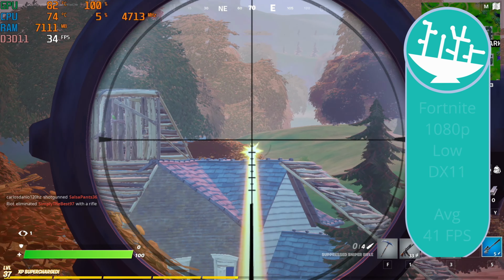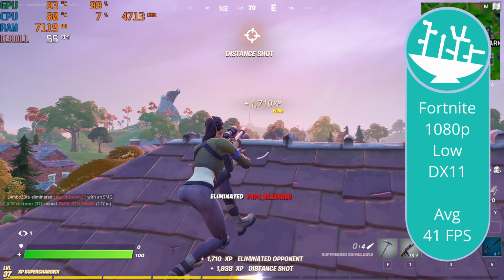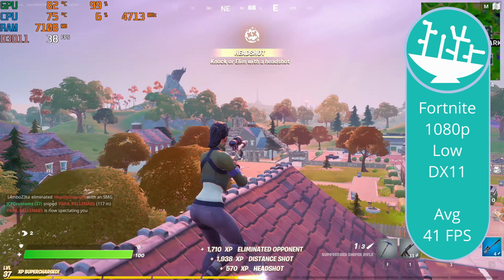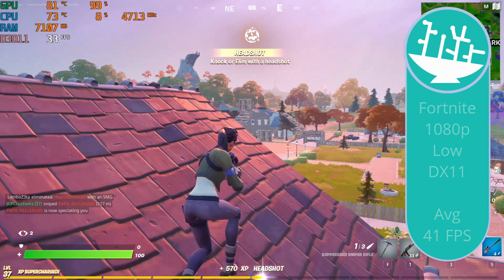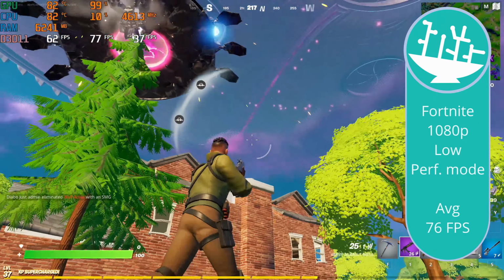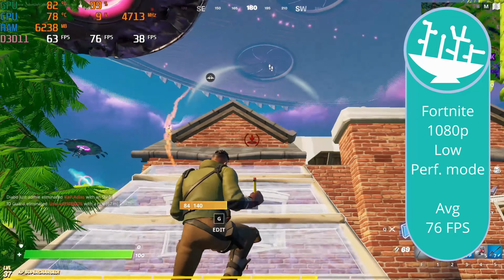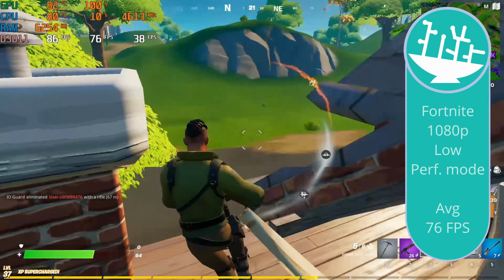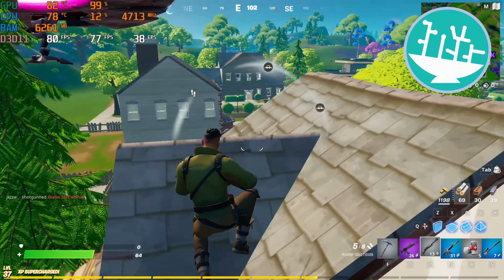And as you can see, if you run it on DirectX 11, it really does struggle. Anything under 60 frames per second to me isn't playable. But if you change it to the performance mode API and then restart the game, you can actually get some playable frame rates out of it. So maybe if they've got a couple of kids over or whatever and they want to play a game, it's viable. It's not a really good experience, but it's okay. So there you go.